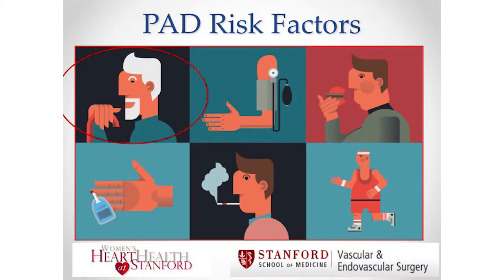I think you guys have probably been told about these risk factors throughout the whole day because they span the whole cardiovascular disease spectrum. But I wanted to speak more specifically regarding peripheral arterial disease: who gets it and the risk factors for it. I've already talked a little bit about age and the fact that the prevalence substantially increases with age. And unfortunately, right now, we don't have any solution or prevention for that.